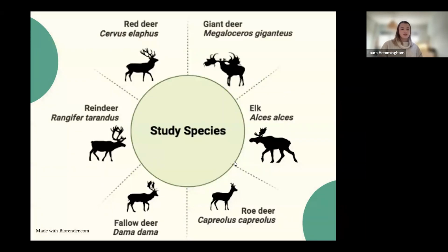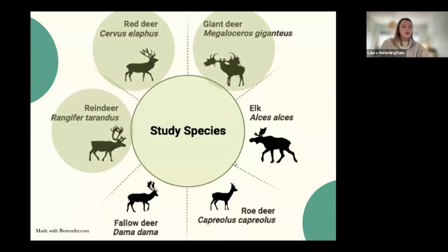So here are some of the species that I'm studying for my PhD, but today we're just going to focus on these three. So it's reindeer, red deer, and giant deer, which disappeared from northwestern Europe about 13,000 years ago and finally became extinct around 7,500 years ago.